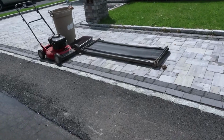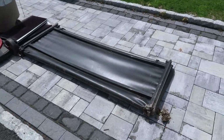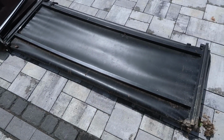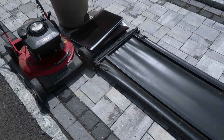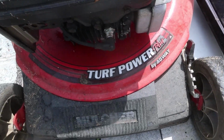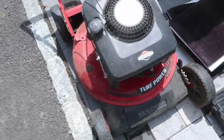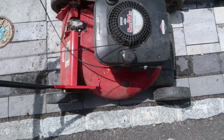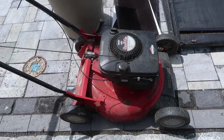So here's another pile. I don't really know what this big black thing is. You know what that is? That's like the cover for a pickup truck. And man, look at this mower. The Turf Power Plus by Agway. The 5 horsepower Briggs. I don't really take mowers, so I'm going to leave that for my buddy.